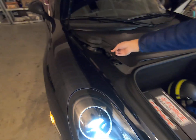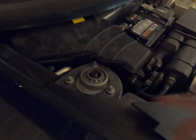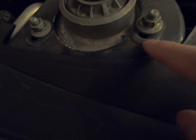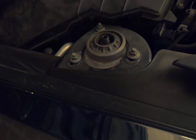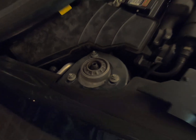So yeah, if you open up the frunk, this is a panel that you can just take off. And so once that's removed, you can see that where the strut gets mounted to the dome, there is some adjustment, a small range of adjustment. By loosening these 3 and pushing them fully inwards, it is possible to get the additional degree of camber.